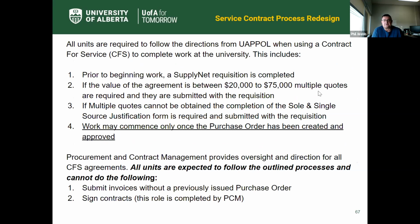So, contracting for services. This is one area where we receive a lot of invoices coming in to us after the fact. We really want to make sure that people follow the process so that we can expedite it and make sure we've got a PO in place and the terms and conditions of that PO are submitted to the vendor. Currently, prior to beginning work, a SupplyNet requisition should be completed.